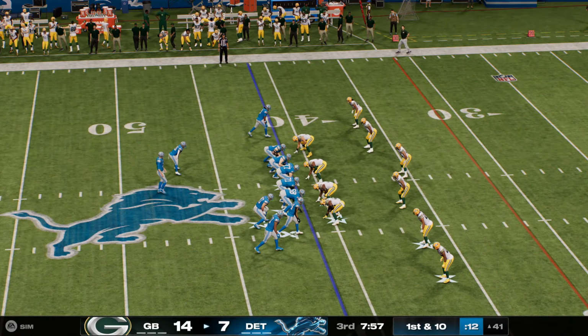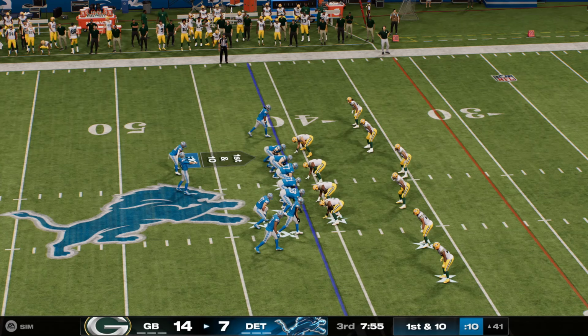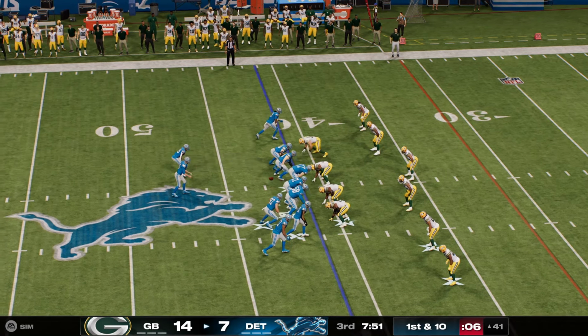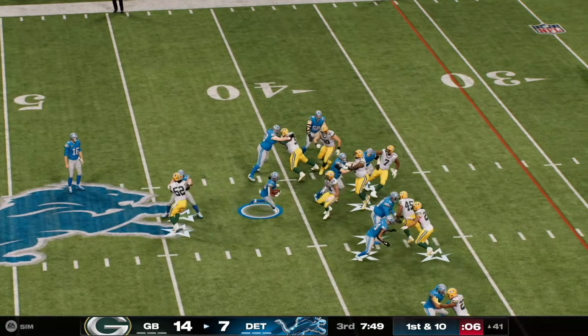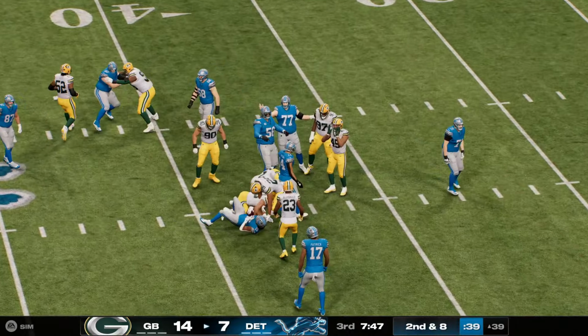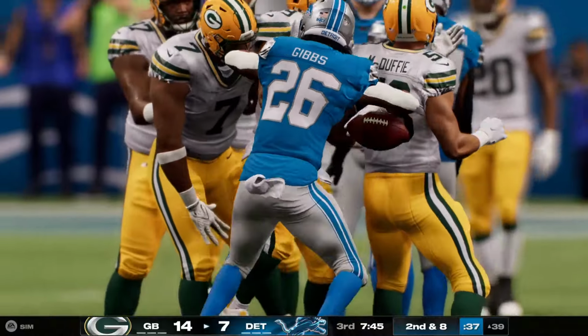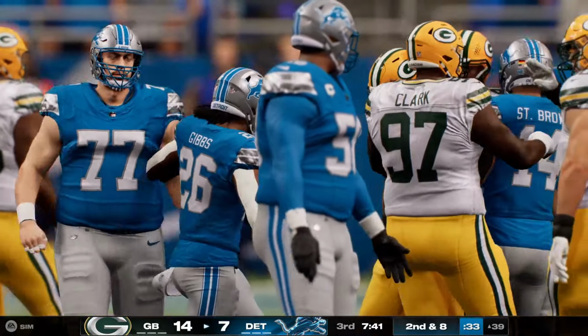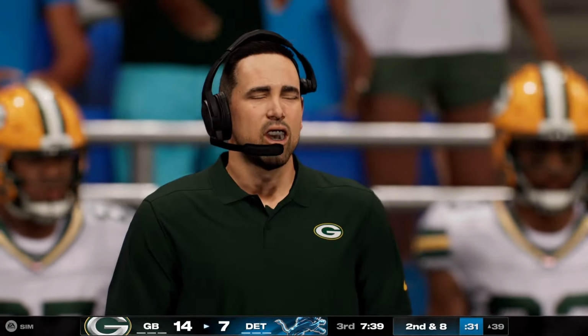So into Packer territory now. Here's 1st and 10 at the 41. Out of the gun, they'll give to Gibbs. And he fights forward for a modest 2-yard gain, 2nd down. I have to think a major focus of the halftime meetings had to be figuring out how to create space for the running game to get operating.